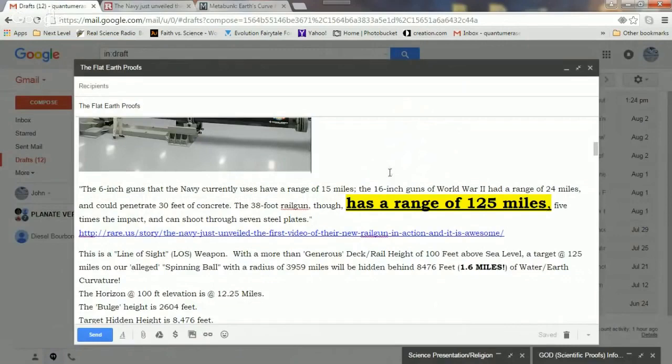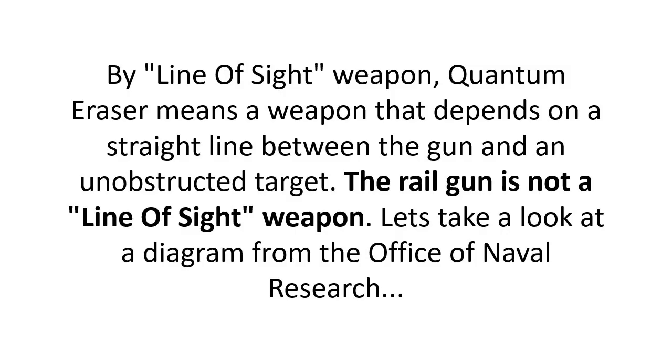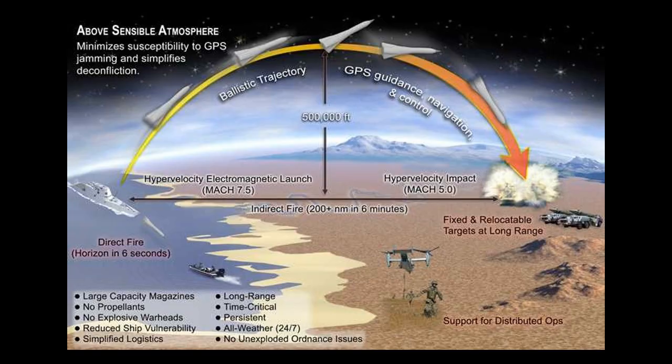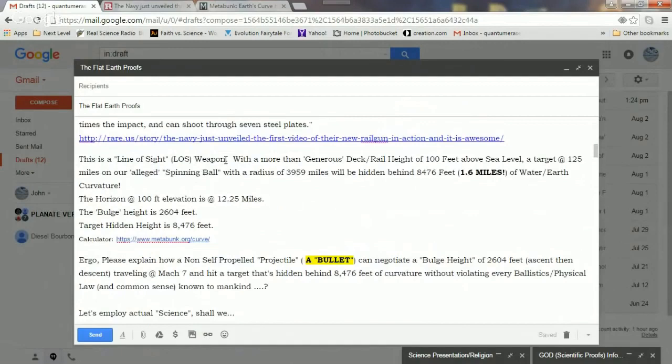It doesn't even matter. We can go down to 110 miles or 100 miles. It makes no difference. So, this is a line of sight weapon. They're not going to say it's a line of sight weapon because it's inherent. They're not going to tell you that a rifle is a line of sight weapon because it's a duh, it's a rifle, right?